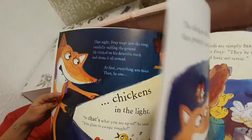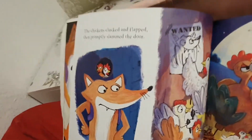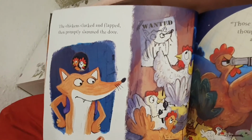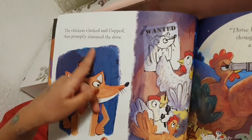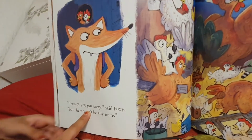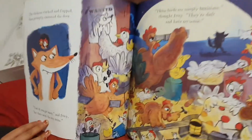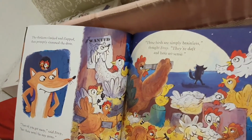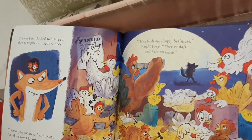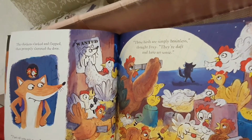Whoa, the chickens clucked and flapped. The farmer slammed the door. "Two of you got away, Foxy, but there won't be any more." Those birds are simply brainless, thought Foxy. They are daft and have no sense.